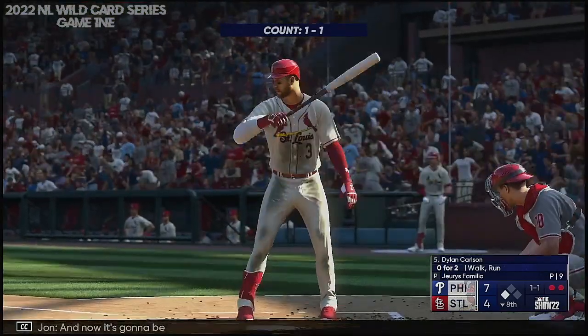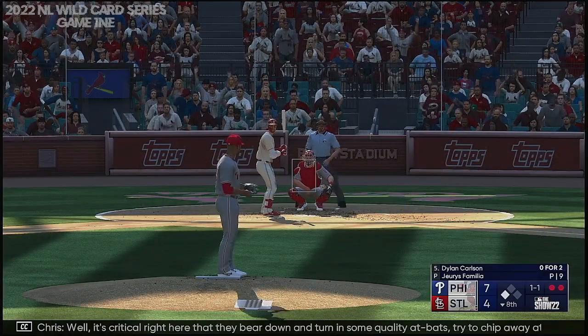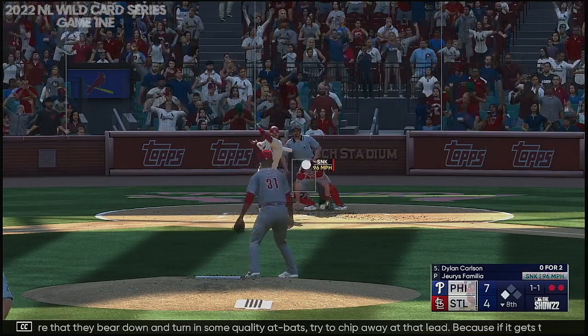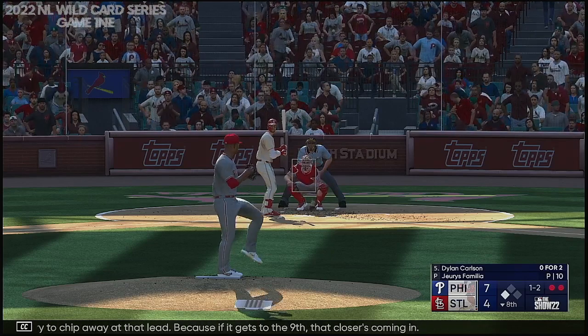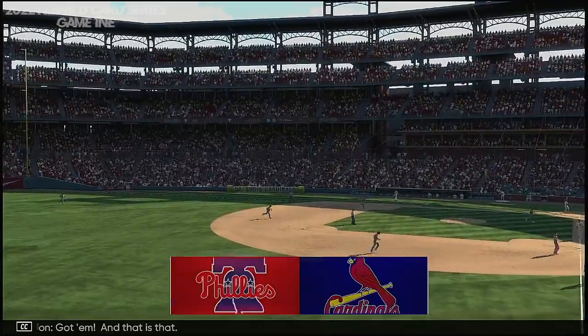And now it's going to be Dylan Carlson. Well, it's critical right here that they bear down and turn in some quality at bats. Try to chip away at that lead, because if it gets to the ninth, that closer's coming in. And a pitch. Got him. And that is that.